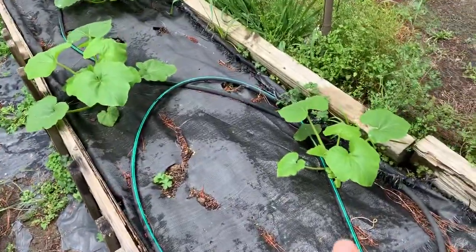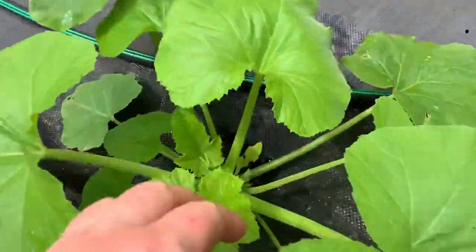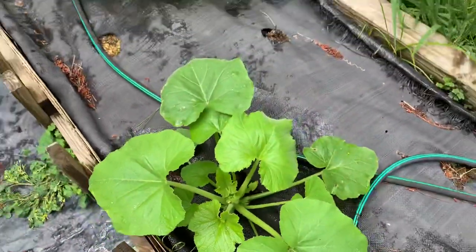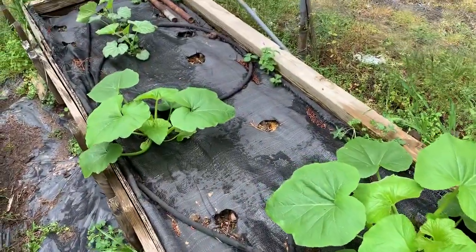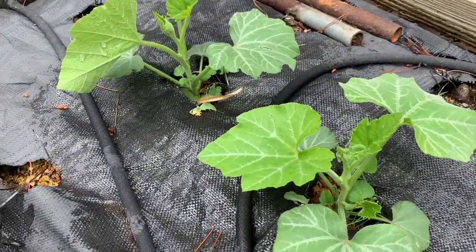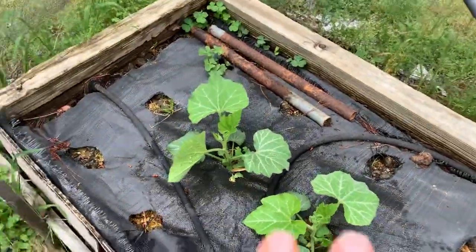On my right hand side here, we've got some button squash. These guys are already starting to form their buttons or squash. They're a beautiful round yellow squash. So we've got 4 button squash in there. And at the very end, we've got some butternut pumpkins. So they'll spread out across the back end here.